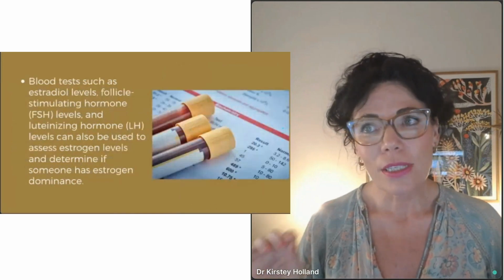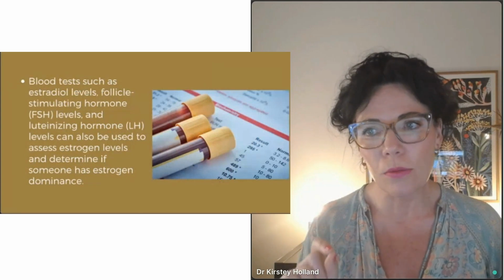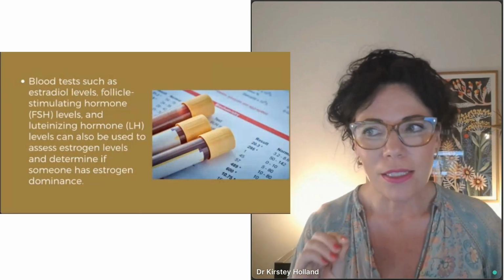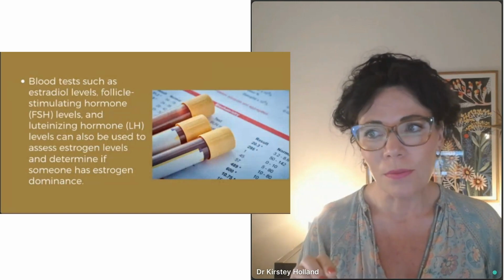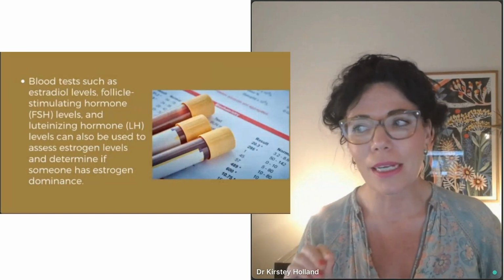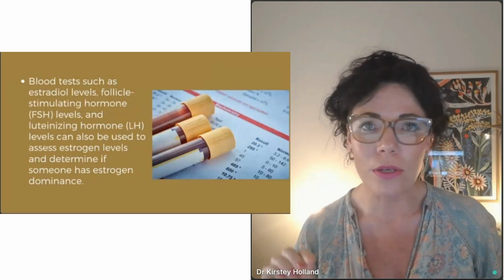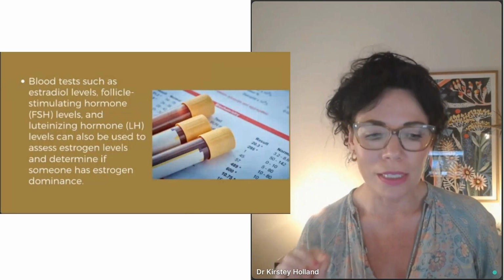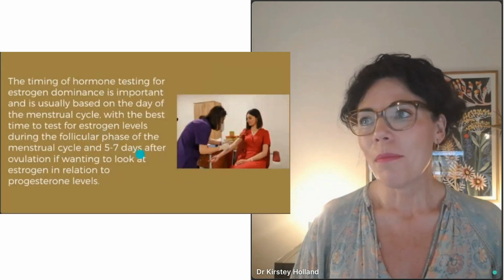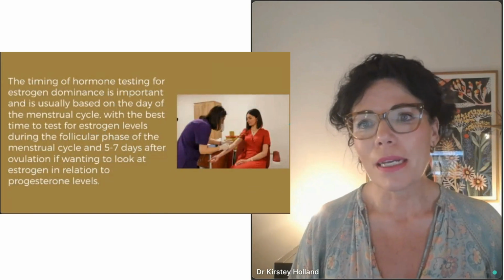Blood tests such as estradiol levels, follicle-stimulating hormone levels, and luteinizing hormone levels, as well as sex hormone-binding globulin, can also be used to assess estrogen levels and determine if someone has estrogen dominance. And like I said, please test these, if you are going to test them through blood, between day 1 and day 3.